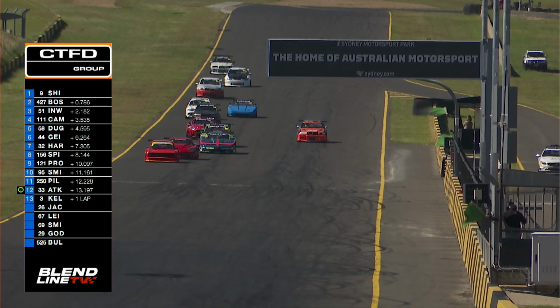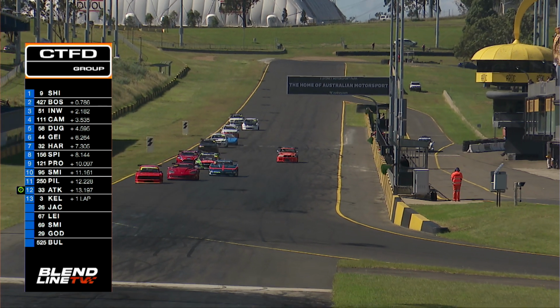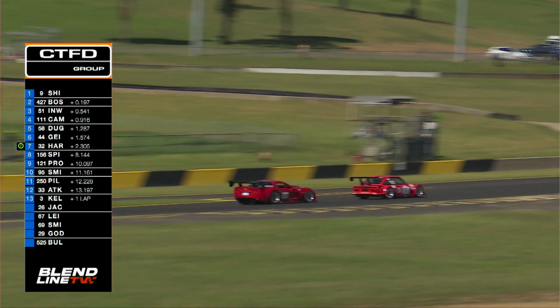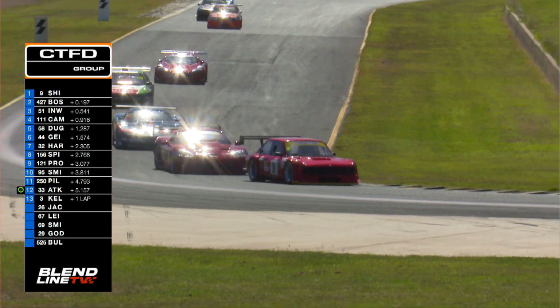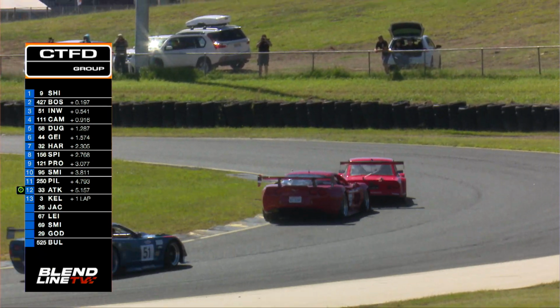They go fanning out across the road. He's going to have to be careful, though. He's passed before the control line, the Gessler car, so that might be an issue for Duggan. Look at Bosher right up under the rear wing of Shields. He's going to shove the nose down into turn 2. You can guarantee that. And sure enough, he does. Late under brakes. Who can get it pulled up? Brad Shields keeps the lead by less than half a car length.